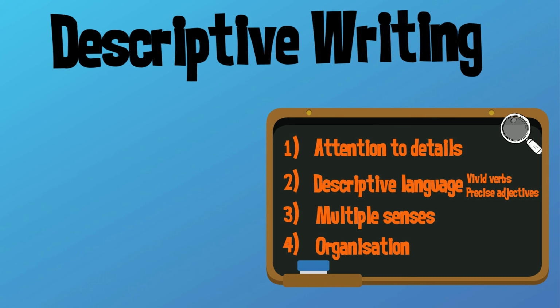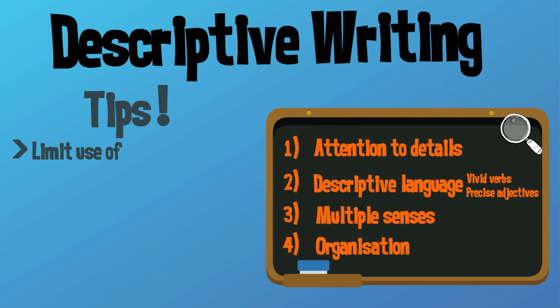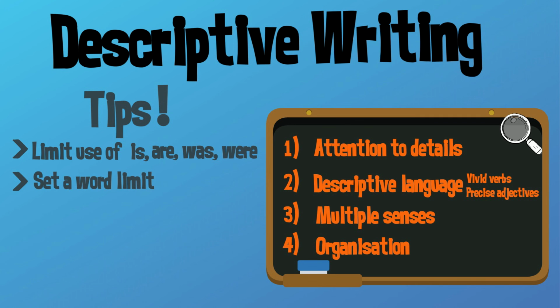Before we finish, a few tips for your descriptive writing. Number 1. Limit your use of the verbs from to be: is, are, was, were. Number 2. Set a word limit. This can encourage us not to waste words. If a word or sentence is not doing an important job for you, get rid of it.